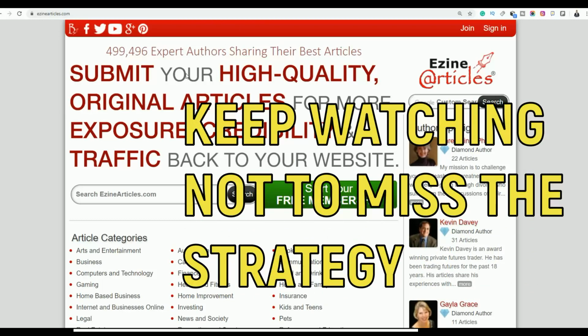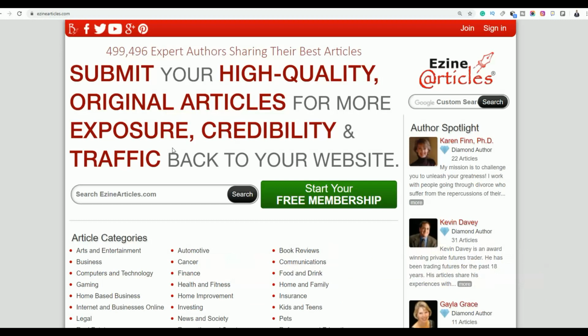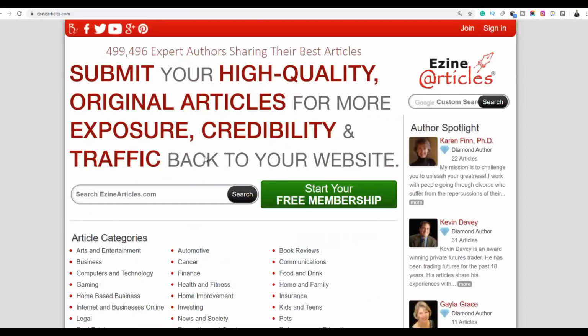So once you go to ezinearticles.com, the next step you're going to do is search for articles related to weight loss, because what you're promoting here is a weight loss product. If you're promoting, for example, an affiliate marketing product, you're going to search affiliate marketing on EzineArticles, because they already have articles for all types of topics, guys.